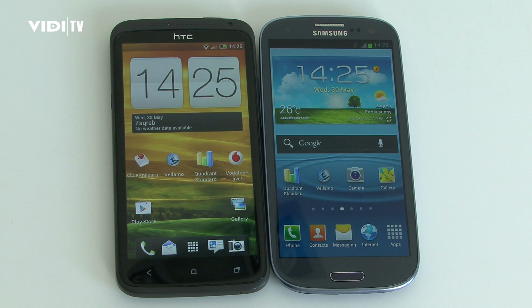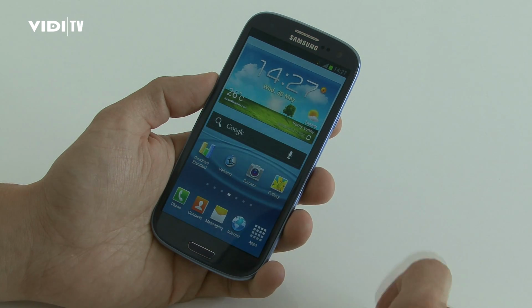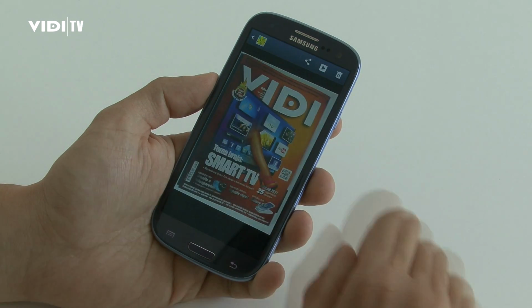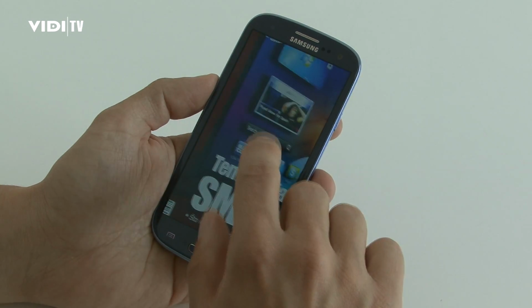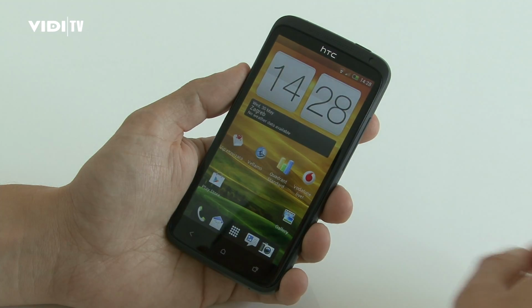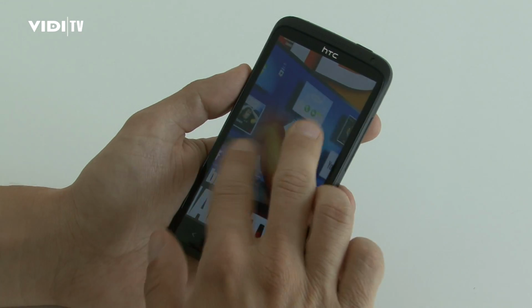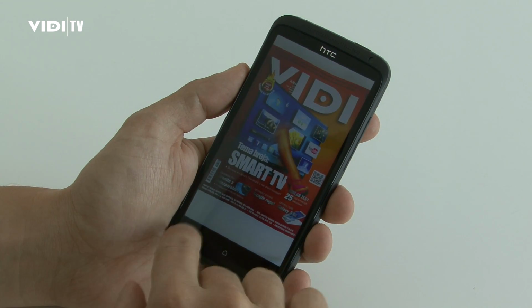Samsung Galaxy S3 has a 4.8-inch screen, while HTC One X has a 4.7-inch screen, which results in almost no noticeable difference. The Super AMOLED screen on Samsung has a bit better contrast, but saturation is an advantage on the HTC Super LCD2 screen, along with bigger pixel density. Both screens are HD resolution.